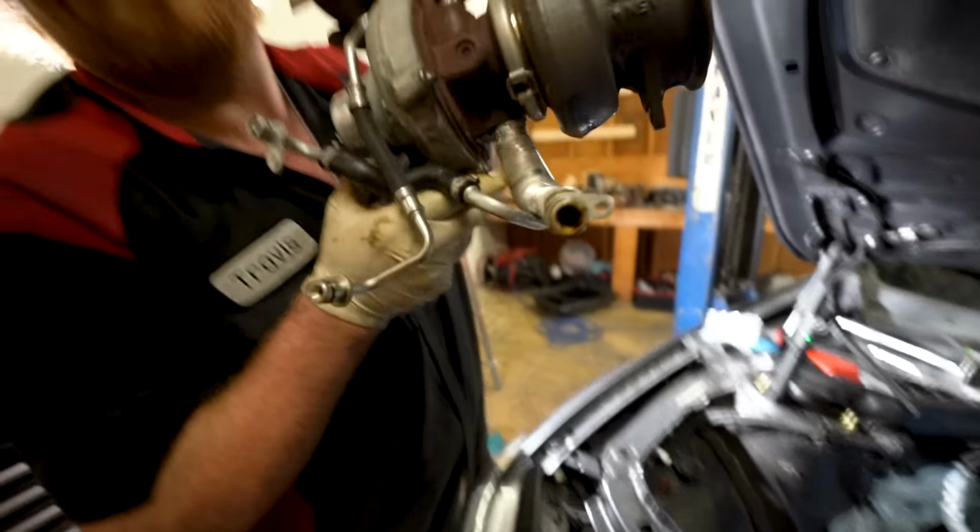Uh-oh. It's literally been 20 seconds since the last clip. Travis already got this turbo out. What'd you catch? Caught me a big old catfish. About to catch Mason's 335.